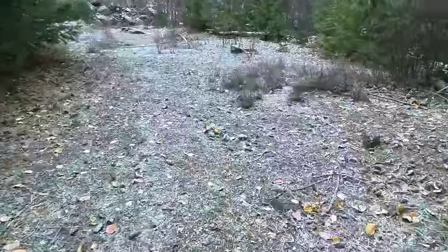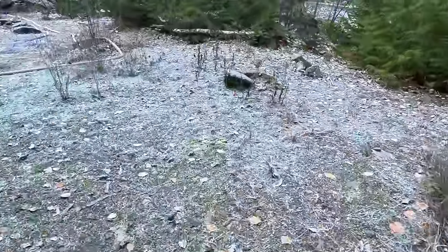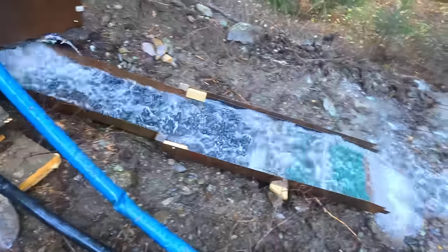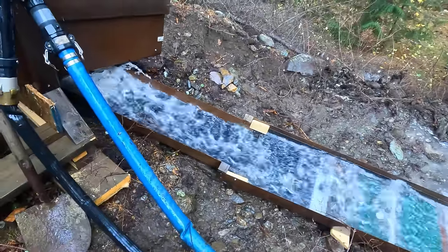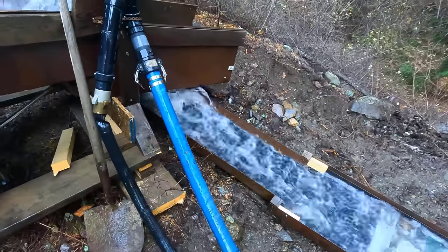Look at this frost. We've been here for 2 days now and the frost hasn't gone away, so it hasn't got above zero, not once. A couple quick adjustments and we like the look of what we've got going on here. Still a few rocks building up, but the top section is where the nugget will fall out if we find one. And it looks pretty good.